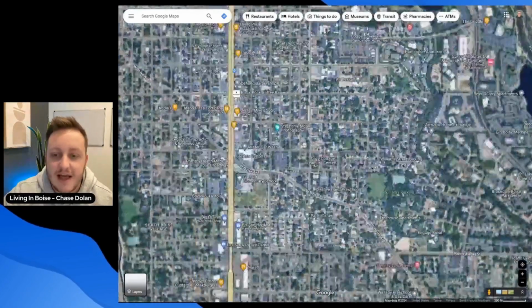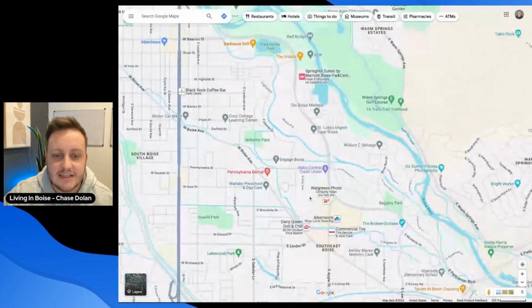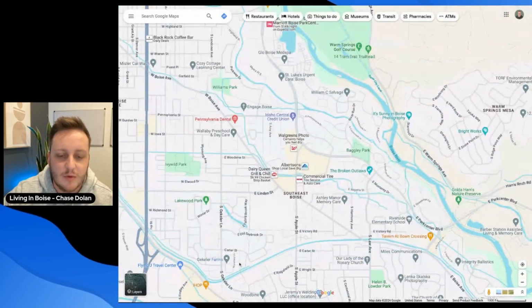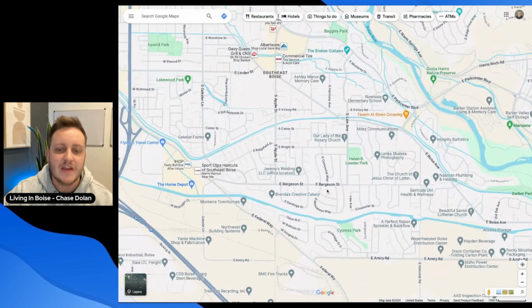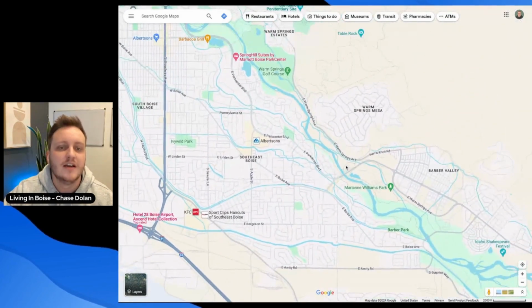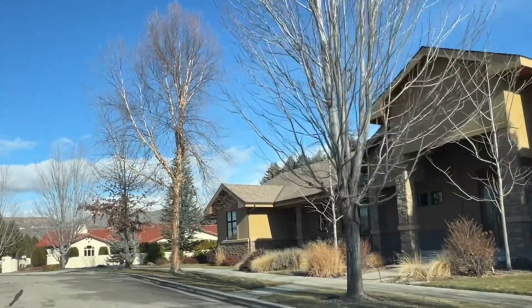As you start to come out a little bit, let me hop back over here, you're going to see that these roads are going to start to look a little bit more chaotic in a way, but they're going to look more subdivision-y. And that's where you're going to start to find, again, more of that subdivision living, because we're getting a little bit farther away from downtown.